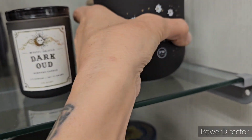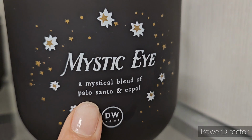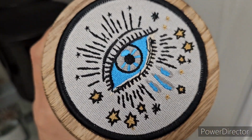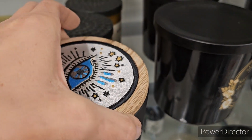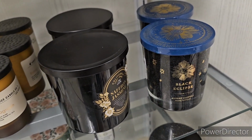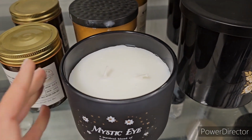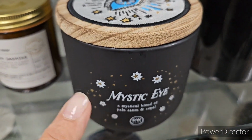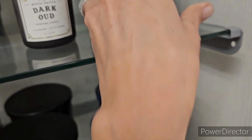Then we got Mystic Eye, just right here. Mystical blend of Palo Santo and Copal. And then that's what that one looks like. So I'm gonna slide that over. We're gonna try this one, or smell this one. Oh my god. If you like lilacs or roses together, that's kind of what that smells like to me. $12.99, you cannot go wrong with these ones.